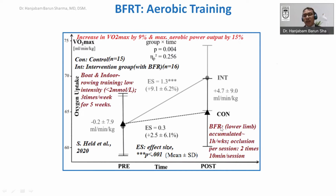They applied the blood flow restriction to the lower limb, and the accumulated total was 1 hour per week, with occlusion of 2 times 10 minutes per session. This is the occlusion they applied at a lower intensity, and they compared the oxygen uptake. This is the y-axis, the oxygen uptake, and this is the x-axis, pre and post training, after exercise training for 5 weeks with and without BFR.